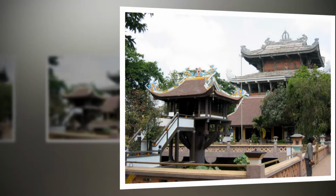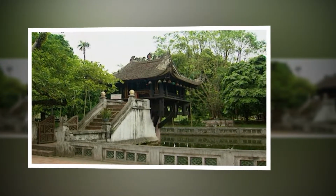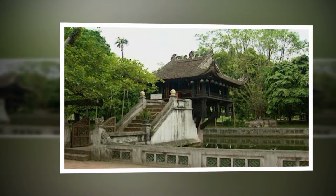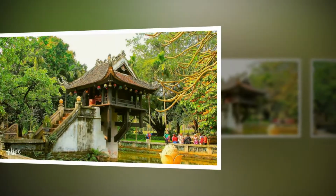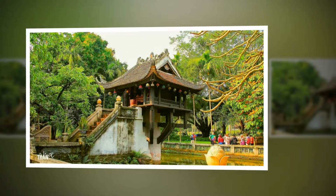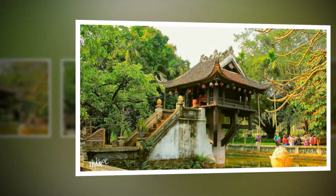Worshippers, and you'll find plenty of them here, climb a short flight of concrete steps to see the statue and make their offerings. The one-pillar pagoda is popular with childless couples and is also believed to have miraculous healing powers. Of course, the original pagoda no longer stands. It was most recently vandalized and burned by the French in 1954 as they retreated from Hanoi, only to be rebuilt by the communist government the following year.